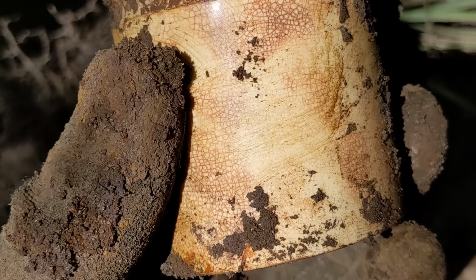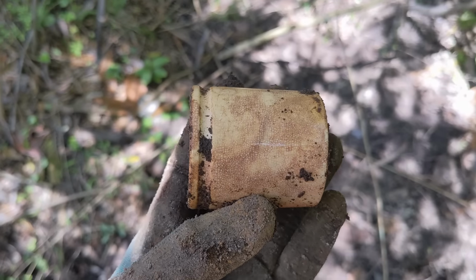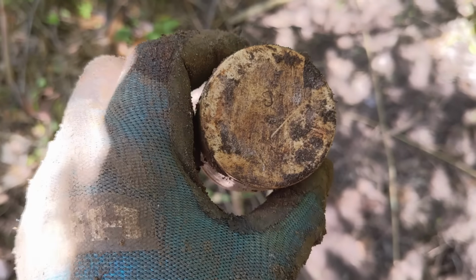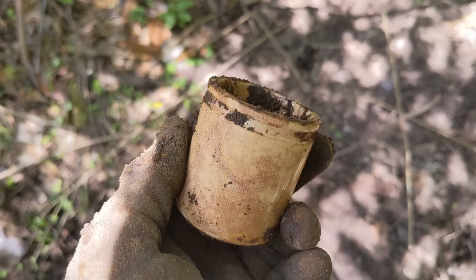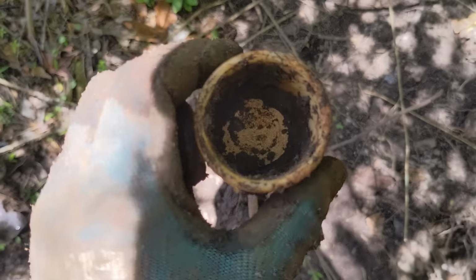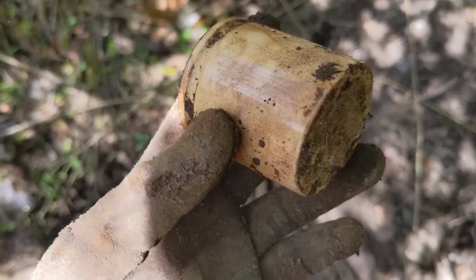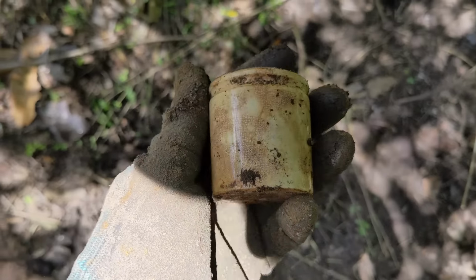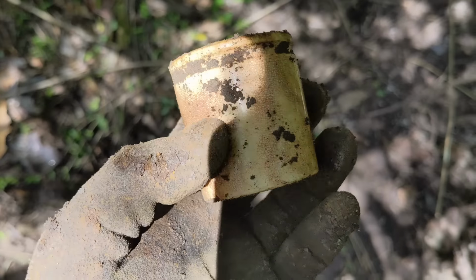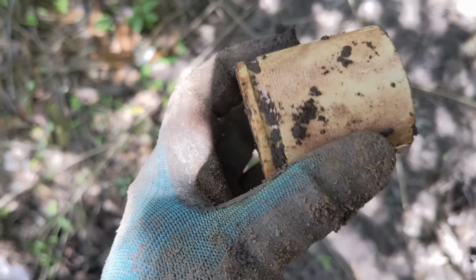Oh, that is so beautiful. What do y'all think would have been inside this little guy here? Jam. Natalie says jam. I think that someone had the eyeball of their enemy in it. Natalie was like, really? She just looked at me like, what is your problem?